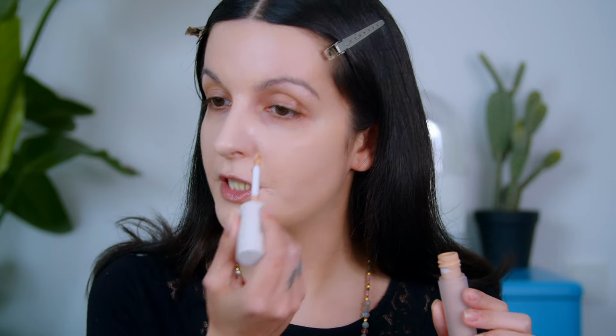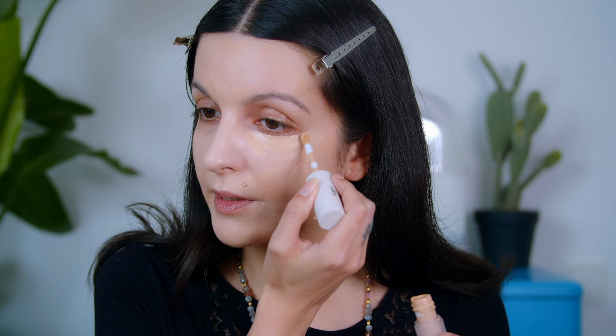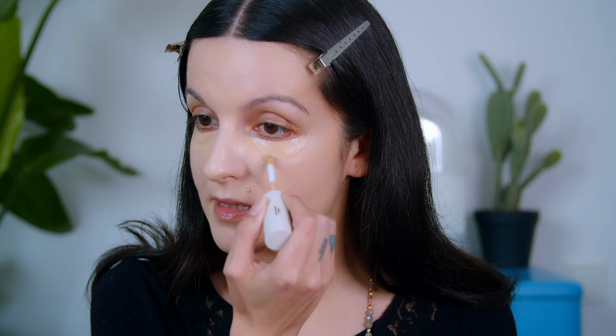Also, I love the doe foot applicator. I like to apply a decent amount. I also feel like they were saying it's a light to medium coverage. Well, on me, for some reason, this is pretty medium, probably because I'm also using a little bit more product, but I think this is the perfect amount, at least for myself. And the texture here is so thin. It's a very thin, kind of creamy concealer that almost has a blurring effect, and it looks just amazing.